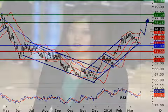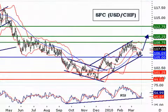For the SFC, which is the U.S. currency against the Swiss franc, the upside does prevail. Now, the pair is rebounding on its bullish channel lower boundary, and the RSI is supported by a rising trend line. Now, the preference of trading central analysts for the SFC is long positions above 105, with targets standing at 108.75 and 110.25 in extension.